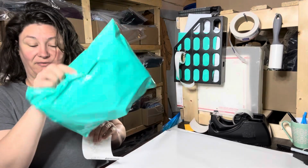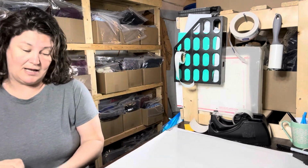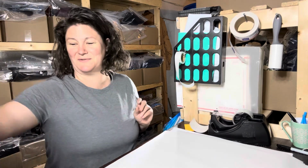These are 9x14 poly mailers that I use for my Ground Advantage packages on eBay, and I buy them on Amazon. Had to think what it was called.